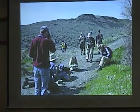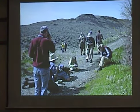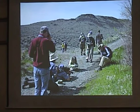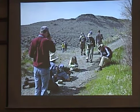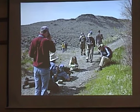Here's one of our field groups down near the bottom of the canyon. This is on the side road. And this is a wet spot that seems to be perennial. And there always seems to be several butterflies that are attracted to this wet spot. So we have everybody gathered around photographing butterflies.